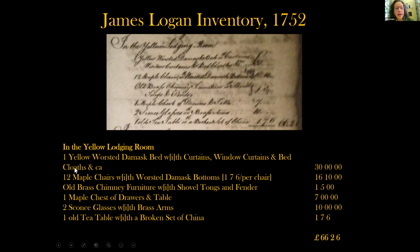And you can see there was a yellow worsted damask bed with curtains, window curtains, and bedclothes, etc. So worsted damask is a wool woven in a bold floral pattern. There were 12 maple chairs with worsted damask bottoms en suite. So this is an impressive room where the textiles are matching. And these have quite a high price, which may have something to do with the fact that these were maple chairs. And we're uncertain exactly what chairs they may be.